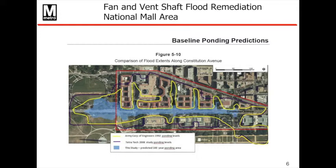That's a little bit dated. More recently, we have the purple line here, which is the Tetra Tech 2008 study, and I understand that's going to be the new interior drainage 100-year flood area. But we also have a more recent Greeley and Hansen version, which is this shaded blue area here.